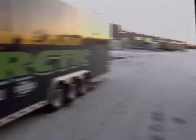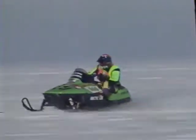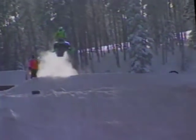This is Team Arctic, one of the winningest racing teams in the world. And this is the racetrack. Here, new ideas are born, and Arctic Cat technology is put to the test.